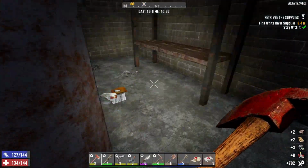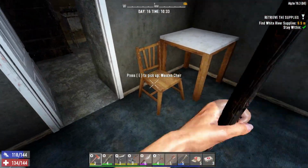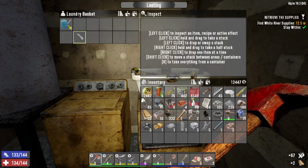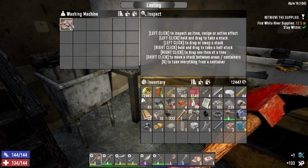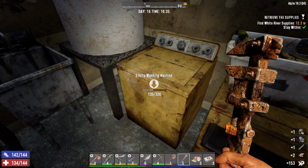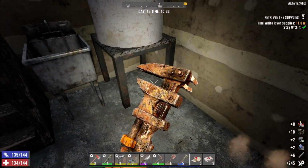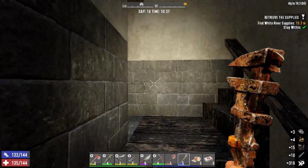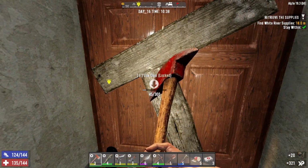Okay, let's. Oh, yeah, I can't get out this way. Once we go up the stairs, then we can go drop some stuff off at the old bike. Sewing kit. Tissue cloth. If you're wondering why I'm wrenching all this stuff, I want to make more pipe bombs. Yeah, here's the door out. We can go drop some stuff off at the bike.